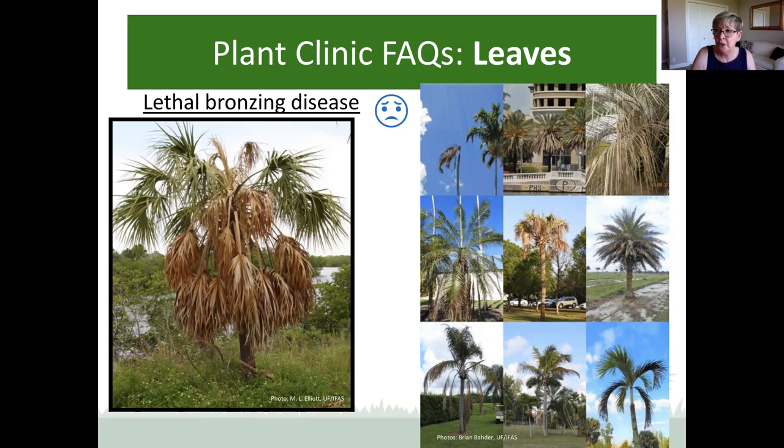Once it's infected, it's not curable. It's characterized by half or more of the canopy dying quite quickly after premature fruit drop or flower drop, if there is any present when it gets infected. And so it takes on this bronze coloration. And then the next thing you see is the death of the spear. So you can see in that cabbage palm there on the left, you could see how the spear leaf at the very top is dead whilst some of those newer leaves are still green. Once it reaches this stage, it's a goner.